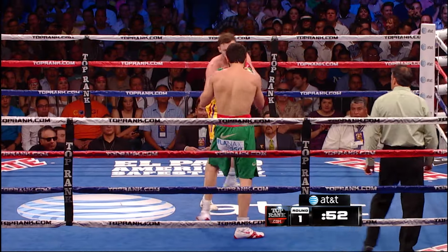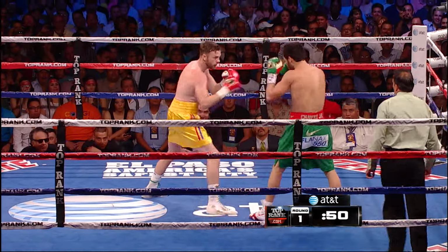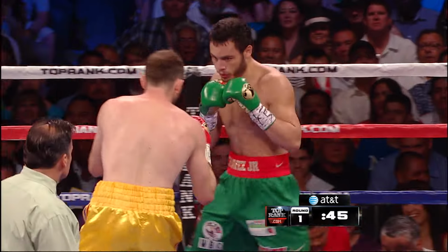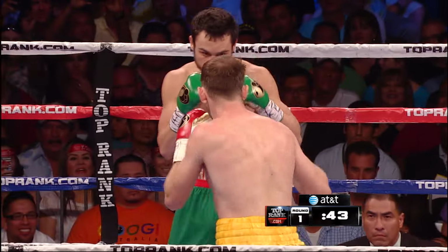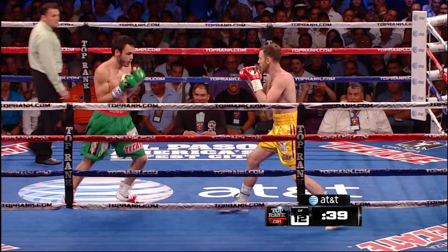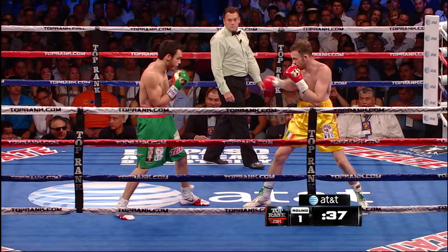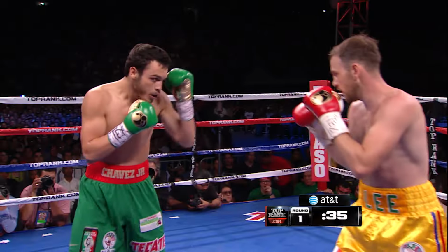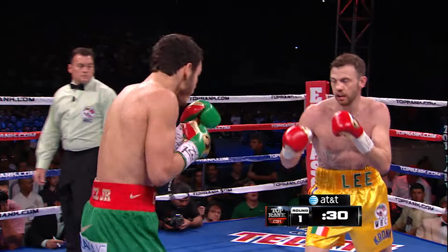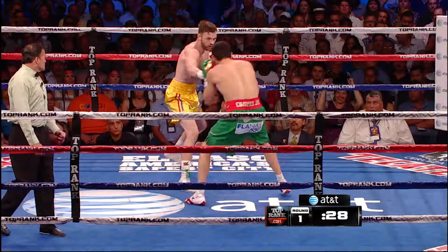So far, Andy Lee is doing an excellent job of staying on the outside with that long jab, even if he's not touching him with it. I mean, making a statement with the jab, but he's keeping him at bay. He's using his reach to keep him at distance and setting up the left hand down the middle. For Chavez, the great improvement for him has been the right hand. Freddie Roach Jr. working with him beautifully to get that straight right involved.